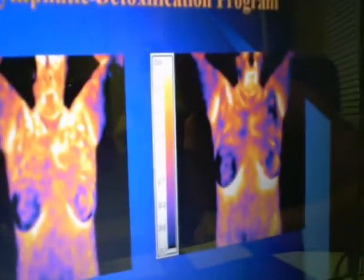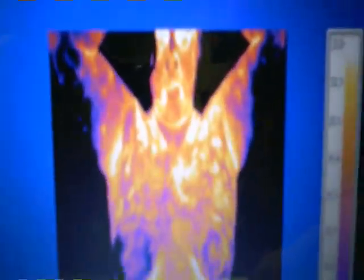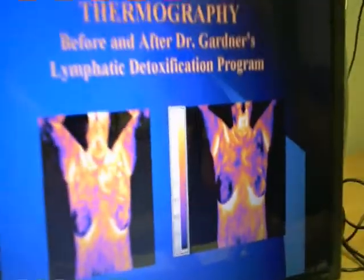I finally talked her into doing my 21-day cleanse, which basically gets you off of white flour, white sugar. It's kind of an eliminatory diet, so it gets you off all the things you could possibly be allergic to. Okay. And obviously 21 days can do amazing things with your body. Can you see the difference? See all this little speckly stuff? Big difference. And then over here, it's almost all gone. So it really makes a big difference.